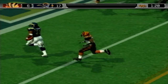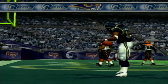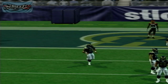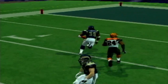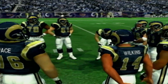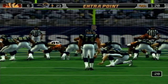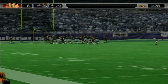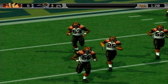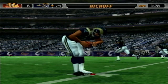Tosses it out to the left. Touchdown, Rams! They extend their advantage with that touchdown run. Wilkins comes in to attempt the point after. The kick is up. The extra point attempt is good. They're now up 18 points following the touchdown. So they begin in the red zone and wind up punching it in for a touchdown. It's a must to score touchdowns when you get field position like that.